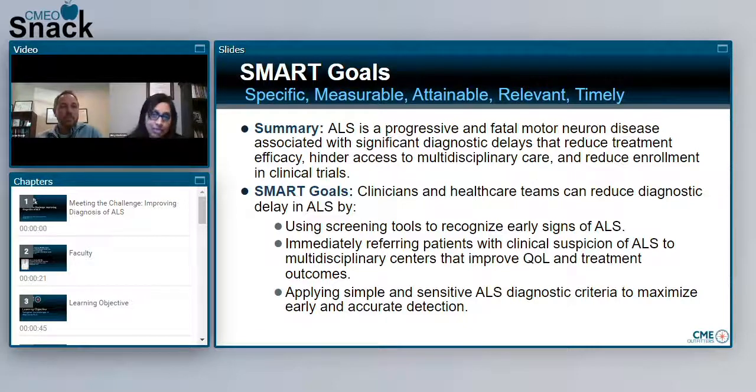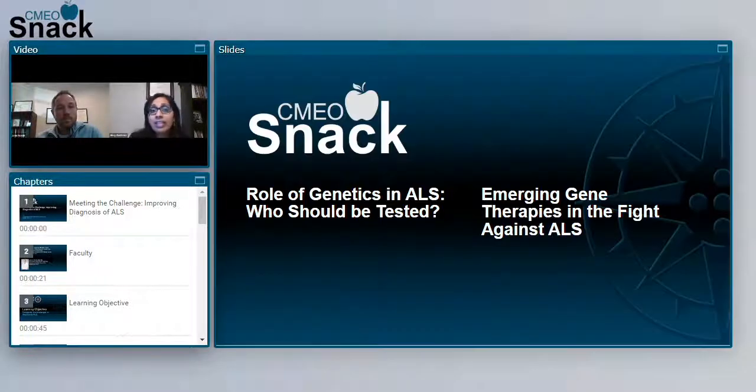Clinicians and healthcare teams can reduce the diagnostic delay by using screening tools to recognize early signs of ALS, immediately referring patients with clinical suspicion of ALS to multidisciplinary centers, and applying a simplified diagnostic criteria that maximizes early and accurate detection. This CMEO snack is one of a three-part series. We hope that you'll take advantage of all the short and focused activities in the series, including the role of genetics in ALS, who should be tested, and emerging gene therapies in the fight against ALS.